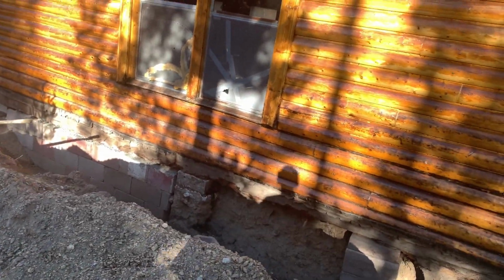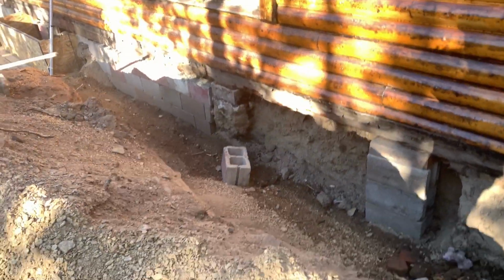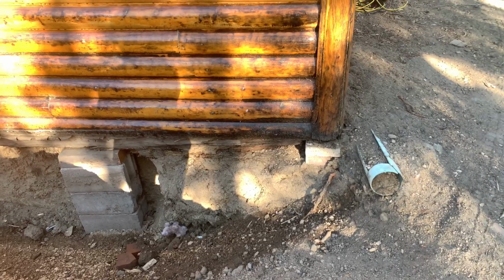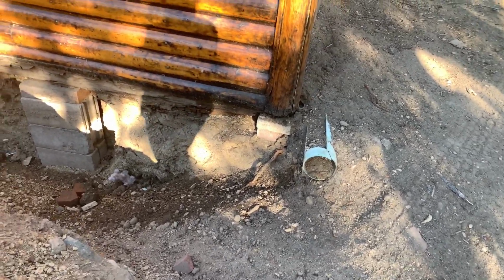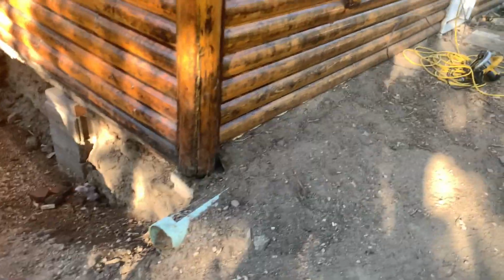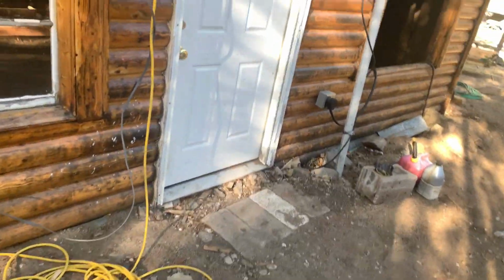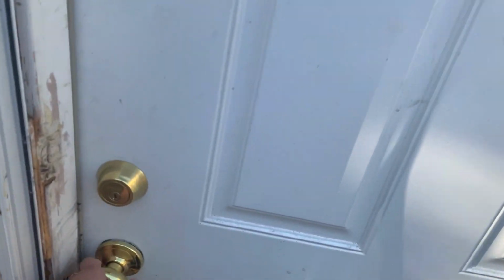Keep coming over here. We still need to finish this side of the house here, and then this is the corner of the house here. The corner of the house here is basically just laying on the dirt. So it's all rotten on the inside because of the dirt. So you walk inside here, you can kind of see the craziness of the floor in here.